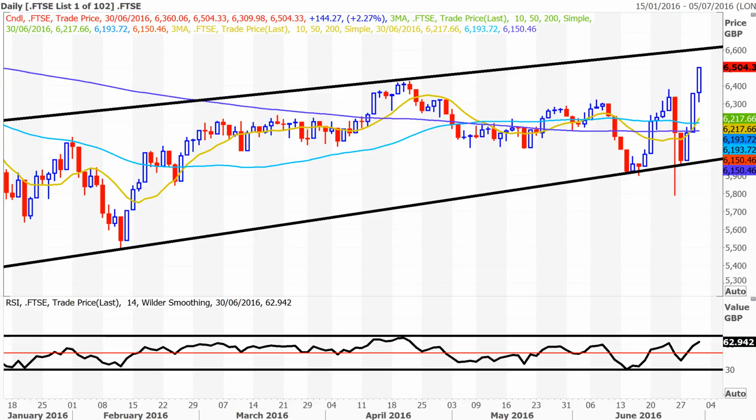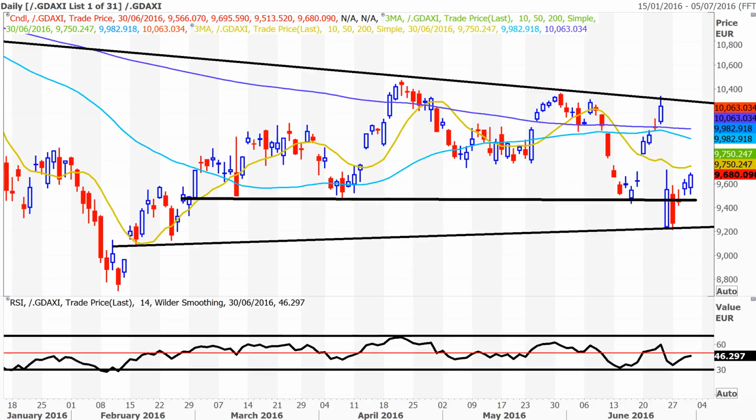Next up, we've got the DAX, which has underperformed the FTSE, but still looks as though it's on its way. 94.32, rather, the last support in June. And while we're above that on an end of day close basis, it looks as though this market will move to fill the gap from the beginning of the month towards the 10,000 level, and perhaps head as high as 10,300 or 10,400 by the end of July.